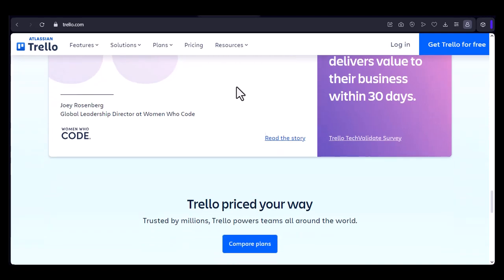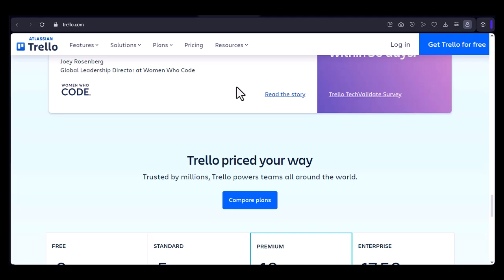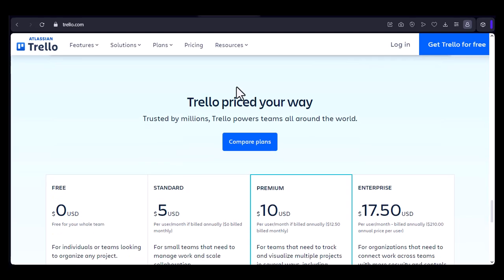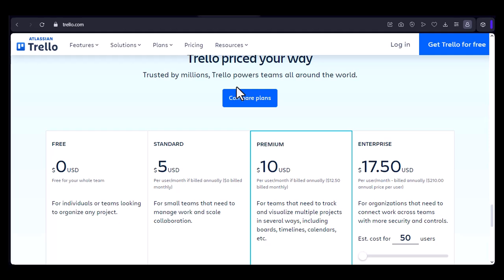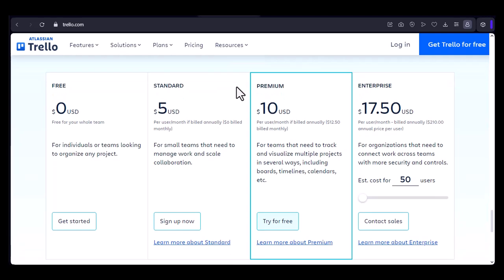Alternatives to Trello. Privacy-focused options. If you're seeking a more privacy-centric project management tool, here are some alternatives to consider. Task Warrior, a free open-source task manager that prioritizes privacy and security. TickTick, a popular task management app that offers a free plan with decent privacy features. Kanbanize, a more enterprise-focused tool with a strong emphasis on data security.